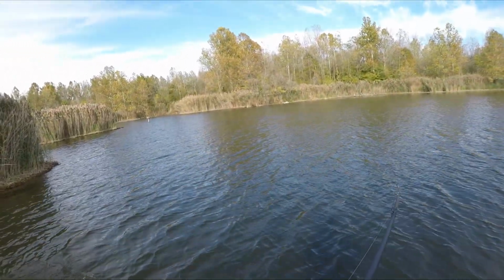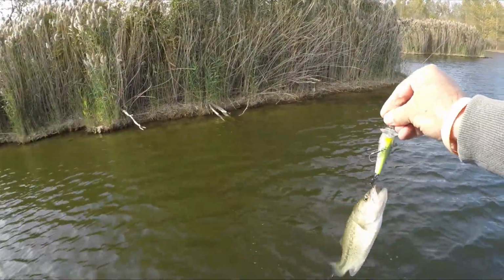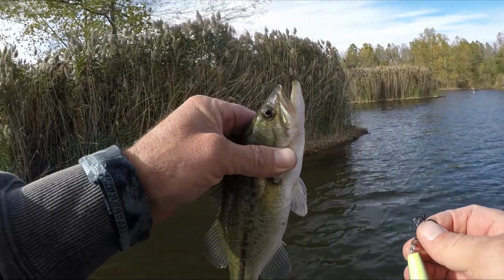There he is. Little guy. We'll be laid down there. Paused it and came up there and grabbed it.